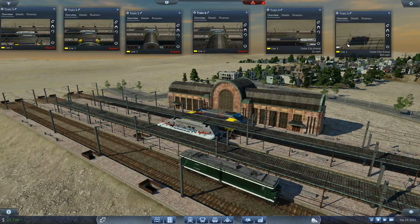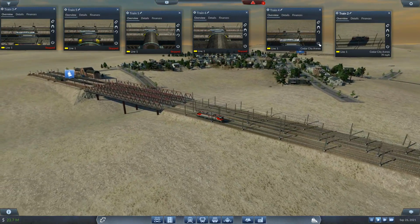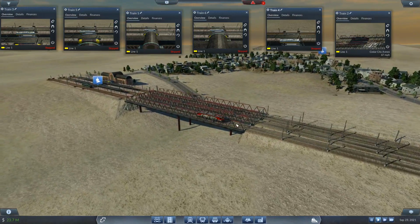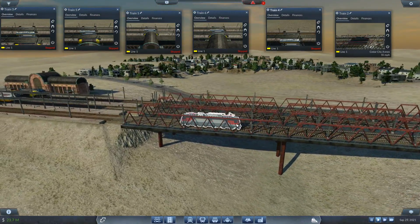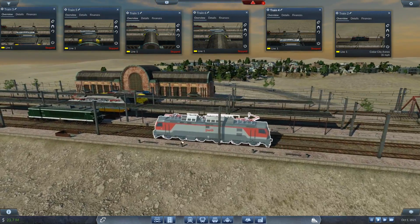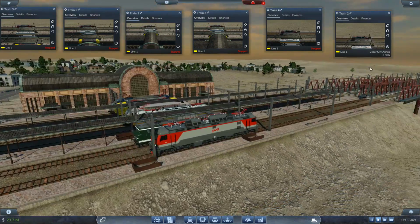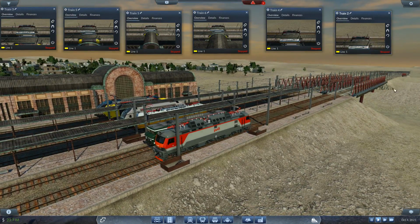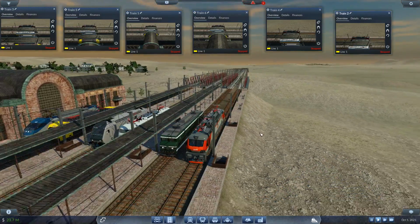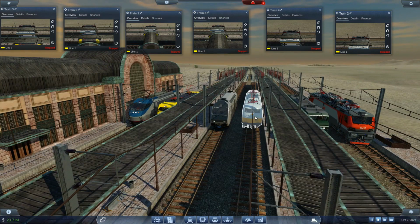French train in fifth. Where is our Russian train? He's heading in now. There he goes. Unfortunate, he had a problem with a glitch at the start, so it was a shame for you. So there you have it, the end of the electric single unit race. The Class 103, the Lufthansa Express, beating everyone hands down there.